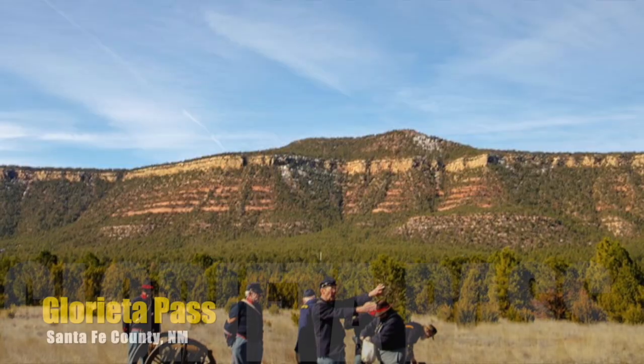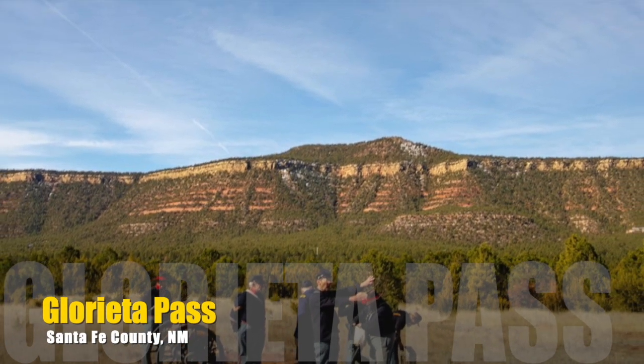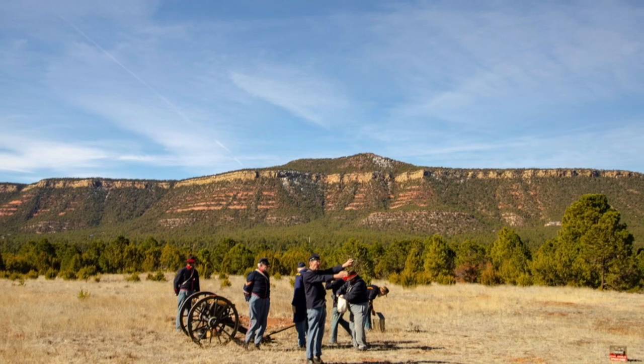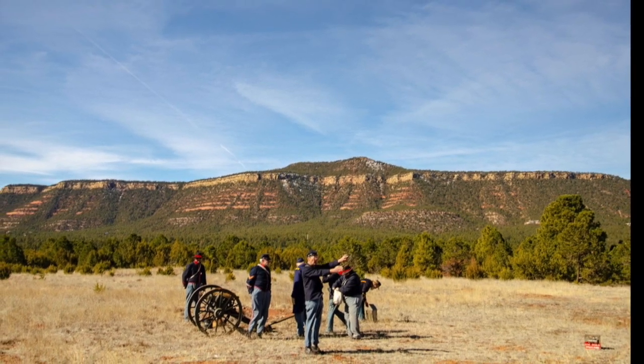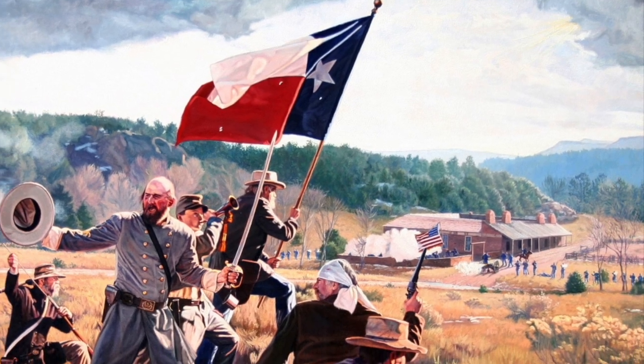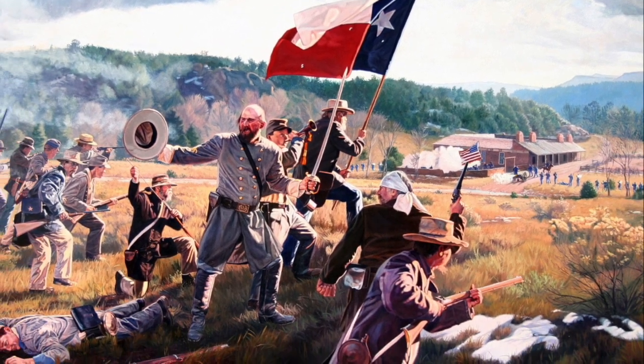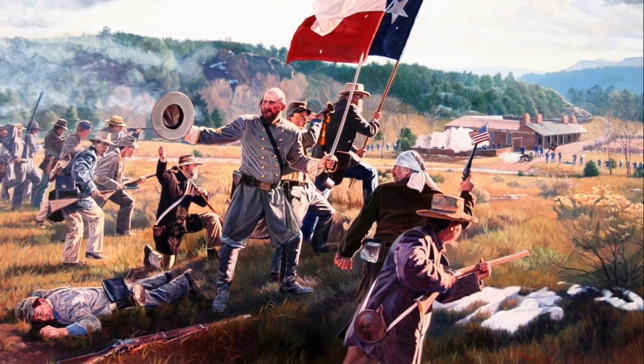Both sides spent that time regrouping with reinforcements, resupplying, picking up their wounded, and digging foxholes in their positions for the next day's fighting. On March 28th, the Confederate Army of New Mexico drove the Federals back from Pigeon's Ranch and from Glorieta Pass altogether.